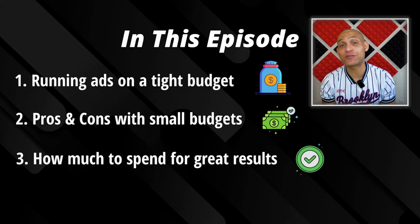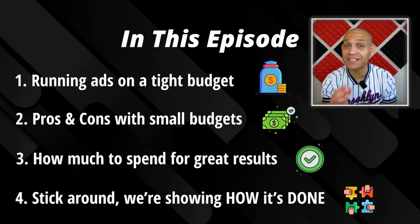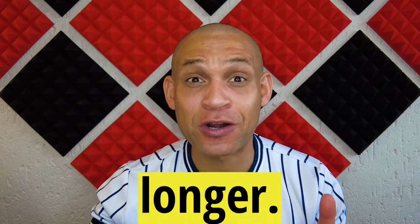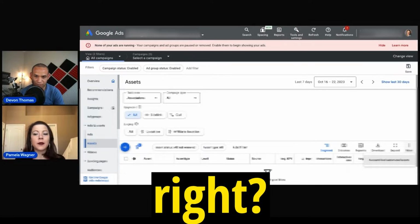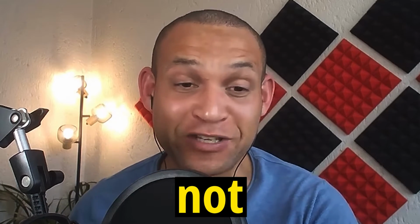And last but not least, we're going to go into the Google Ads dashboard and show you a couple of hidden settings that you might not know about that are going to allow your budget to stretch that much longer. And then click on more. So it's a tiny button and nobody would ever think of clicking that, right? Wow, that is so cool. That is something I did not know.